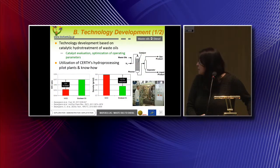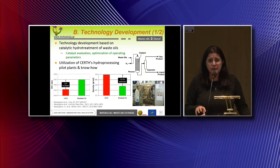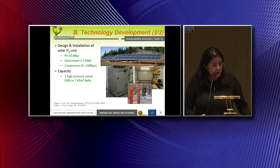I'm not going to stay on the technology development much because of lack of time. However, I want to mention that this technology was developed by CERTH, the Center for Research and Technology Hellas, a Greek research center in Thessaloniki. For the first time worldwide, this technology actually showed results. The technology was further enhanced by integrated renewable energy sources for the production of hydrogen, which was one of the necessary reactants that we use for the conversion of waste cooking oil.